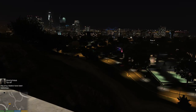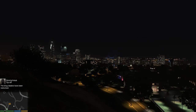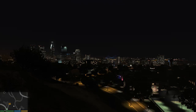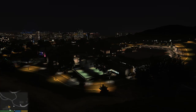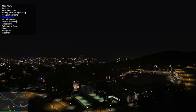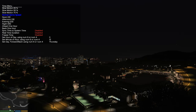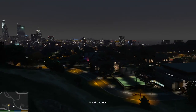It's nighttime. What time is it? Oh, I guess my time isn't synced with my PC anymore. Okay, that's all good. So it's basically 12 o'clock in-game time. I'm about to advance that because now it's basically too dark for you guys to see. So let me advance that just about to right there. All right, so here's a nice little view of the city.